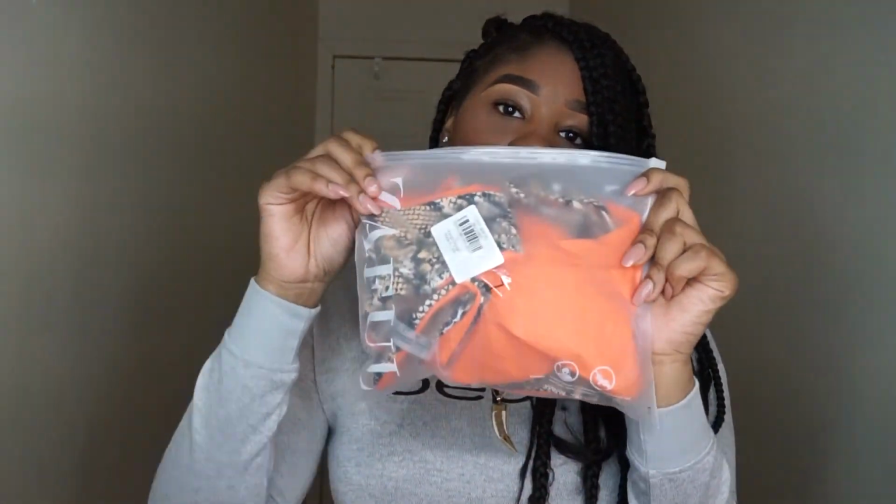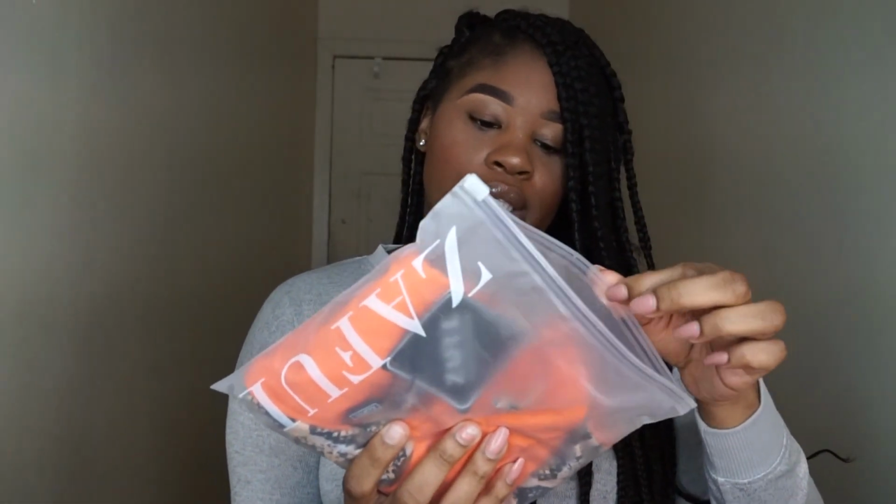I'm almost done, you guys. I have two things left. So this bathing suit is from Zaful. This is the one that I was waiting for forever, the one in the beginning where I said it took really long to come. Obviously, it comes in the package and it says Zaful on the bag, which I think is cute. And this is in a size large as well.